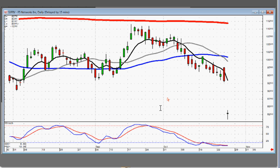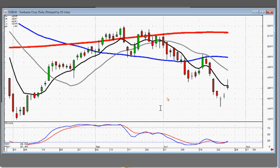Starbucks. This one still has to close above the T-line to go back after it. Notice how it closed right at the T-line indecisively. That means it can go either way from here. And tomorrow's open will tell you which way they're going to go.